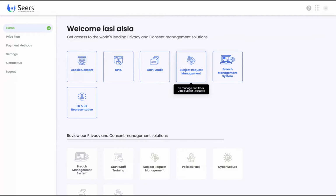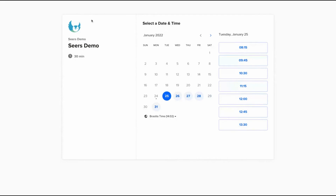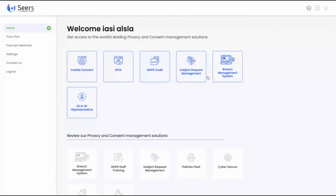So here you can schedule a time with a Seers expert. So they will explain to you about those data subject requests. It's pretty technical for me, I will say that I did not understand that mini tool properly. And also you have a breach management system. Manage breach incidents, automate tasks, and keep records. Also, you need to schedule a demo to use that tool.